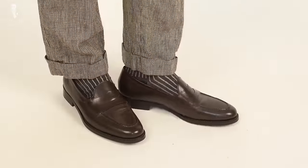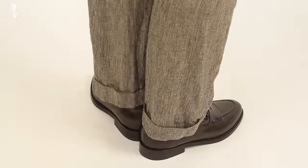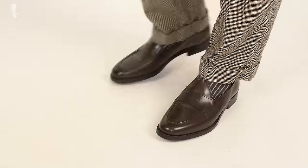In this day and age, you can pull it off, but make sure you have a pair of socks and maybe not a woven leather pair of loafers, but maybe just a plain leather pair of loafers.